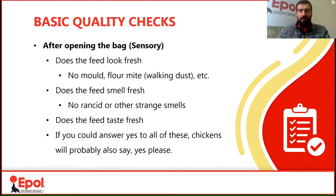And then the last thing is you can taste the feed. Look, it's not unsafe. I wouldn't eat a whole plate of feed, but if you taste one or two pellets and it tastes fresh, that's fine. I don't think that'll be too much of a problem. But just something on that, if you can answer yes to all of these and they all look fresh and taste fresh, the chickens will probably also say yes, please, and thank you for that.